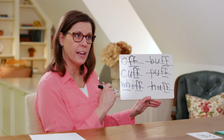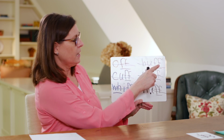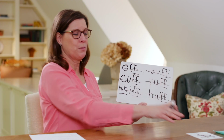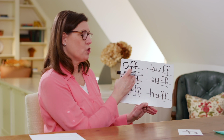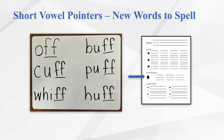All right. Thank you. You know what I forgot to have you look at? Now, of course, I got lines through it, but where do you see our new pattern? They all are at the end of the word, and that's what we talked about with that little line. It means at the end of a short word. Good job. Now we're ready to spell words with our short vowel pattern.